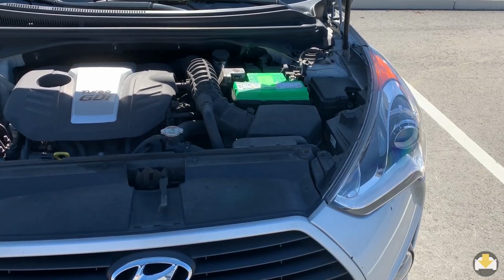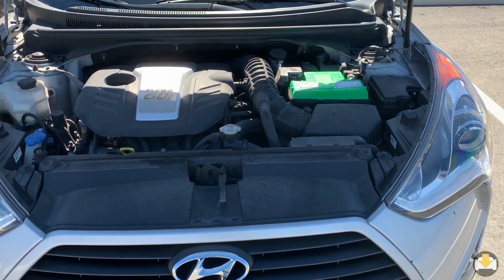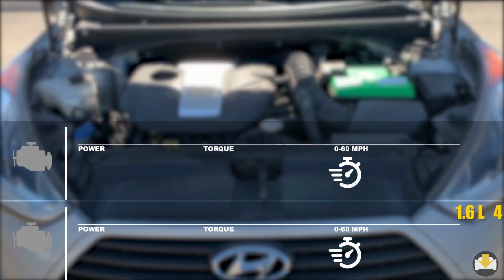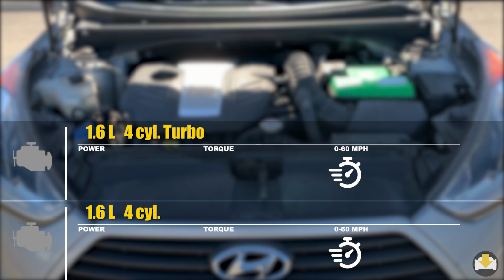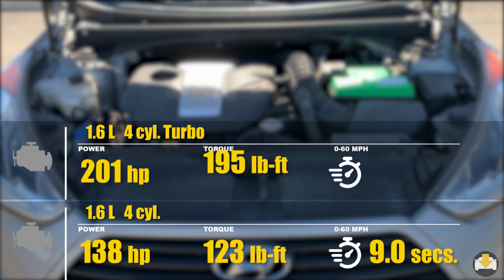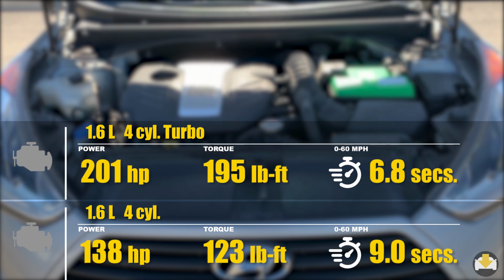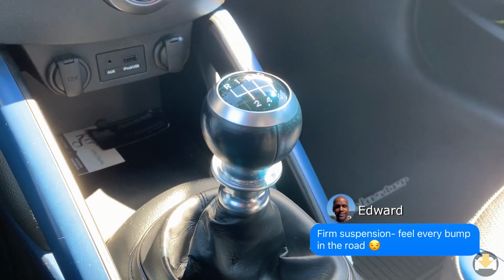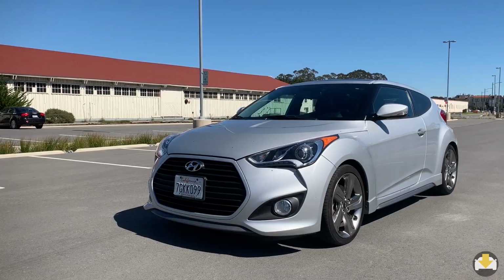In this 2014 model, there are two engine choices, both of them 1.6-liter 4-cylinders. The first produces 138 horsepower and 123 pound-feet of torque, and the turbo version produces 201 horsepower and 195 pound-feet of torque. A manual transmission is standard, and an automatic is optional.